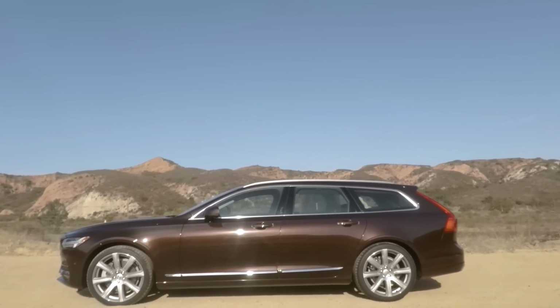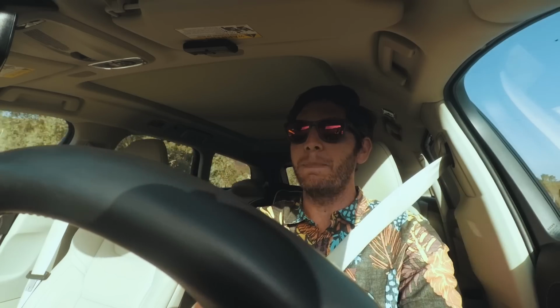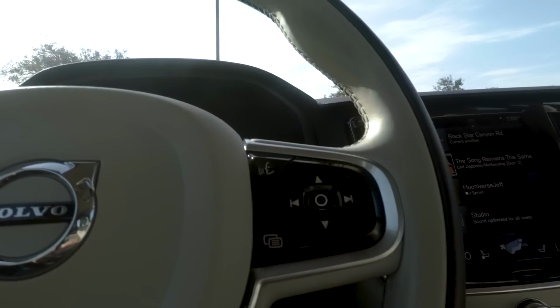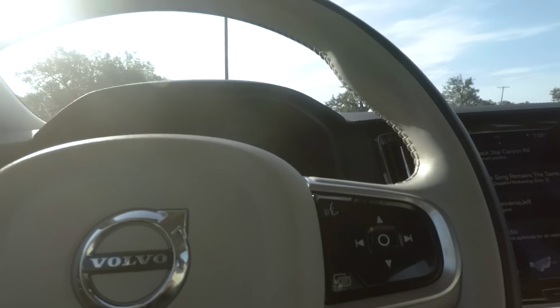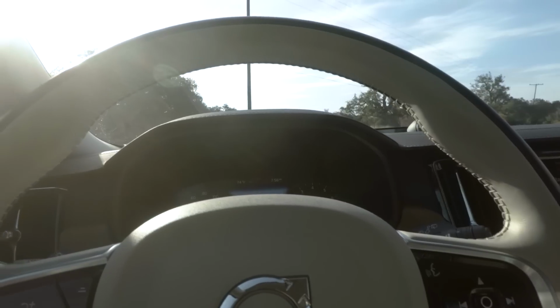Anything with a 90 at the end is a full-size vehicle. You can get this in a sedan as well if you want. That's the S90, but the V, sorry, European friends, the V is the one to have. Fully equipped as this one is, it's about $69,000. Base price is in the high 50s. This isn't even the one I want. The one I would want is less expensive.